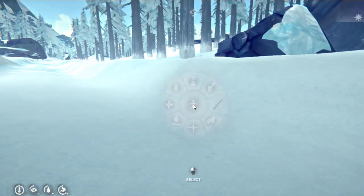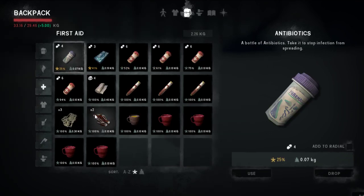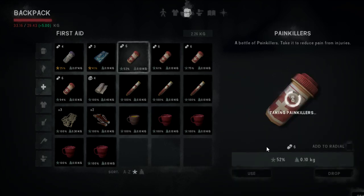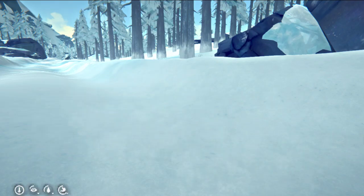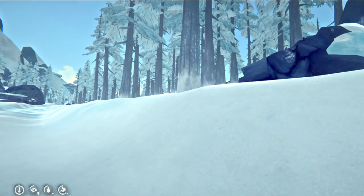I kind of want to get over this hill. We got sprained wrist. Recovery time two of 2 hours. So if we go here, get the medicine, and then we use painkillers. We got 52. Those ones are. Oh man. We could have used some of this rosehip tea. Yeah, I wasn't thinking. I could have saved the painkillers. They're lighter than the tea. But the tea makes a good emergency water source. And it also has calories.